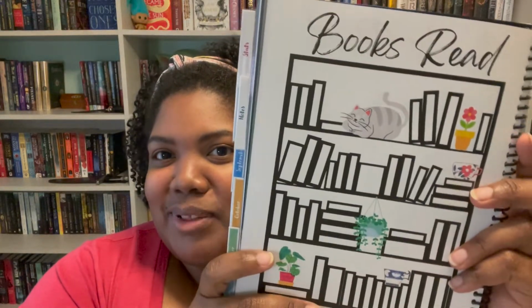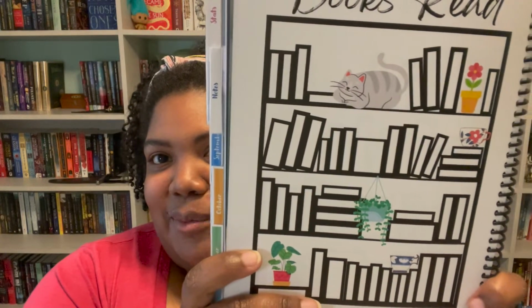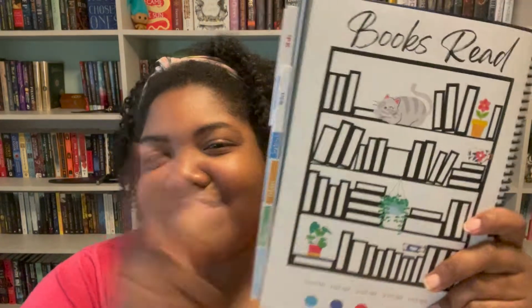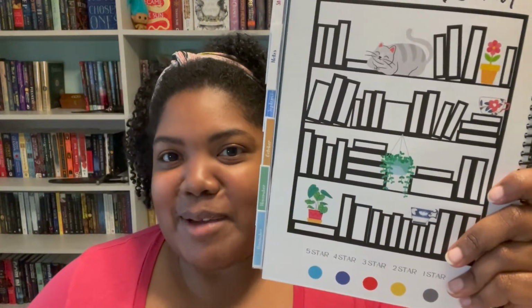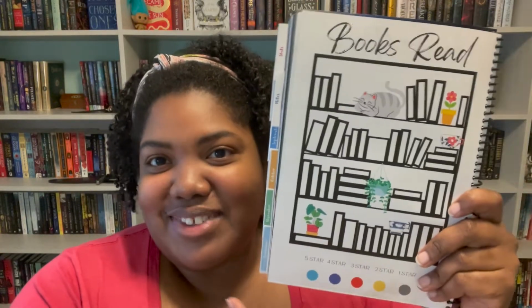Very aesthetically pleasing. And this took a while, to get the cat to lay on there in a way that looked natural. But yeah, I'm really happy with the way this turned out. So I can't wait to start using this.